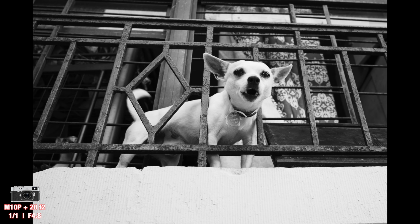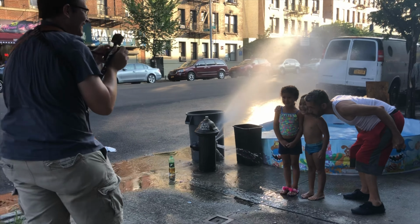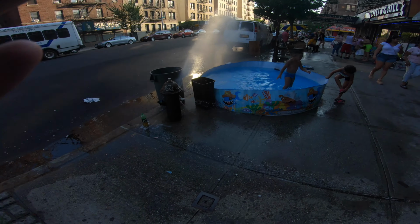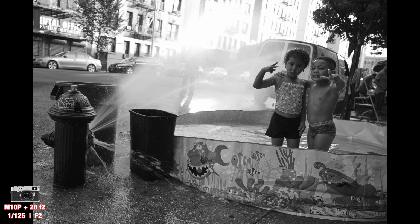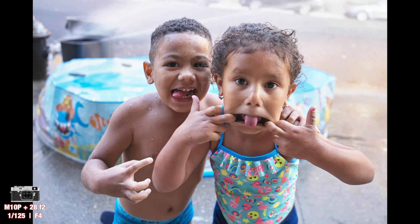Now, after surviving that terrifying dog, my friend who lives in the area told me there was a kiddie pool out on Nagle Street. So we headed to that direction and it was just great. The parents were playing dominoes, smoking hookah in the background. Then they had this setup being filled with the hydrant, much better use of the water rather than letting it stream away. And the kids just hammed it up for the camera. It was so much fun.